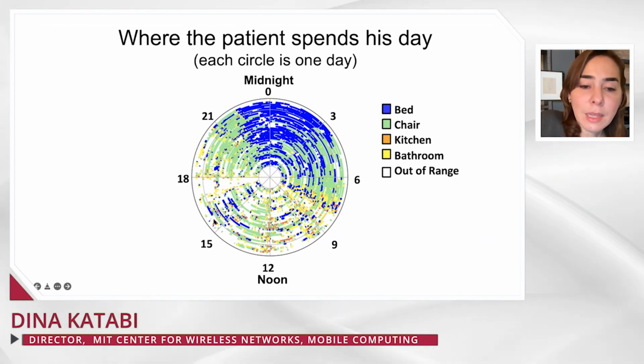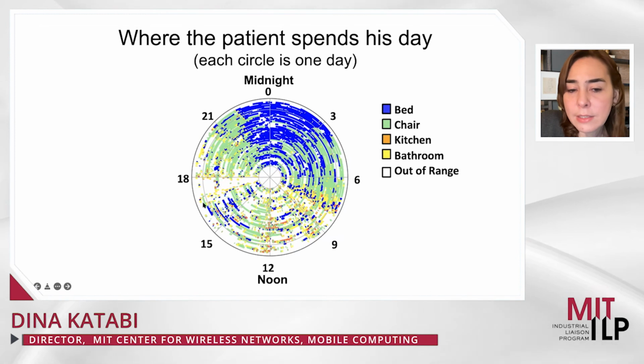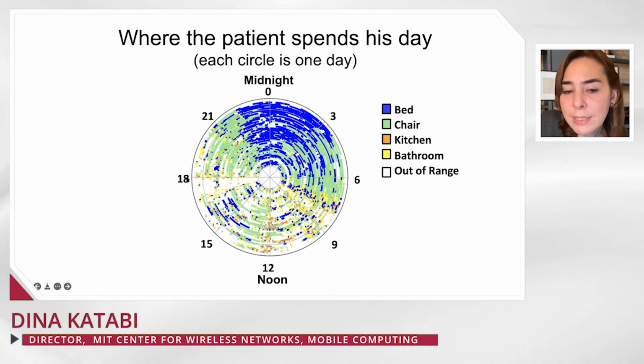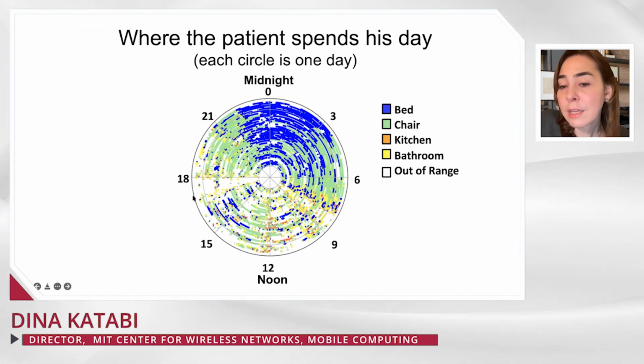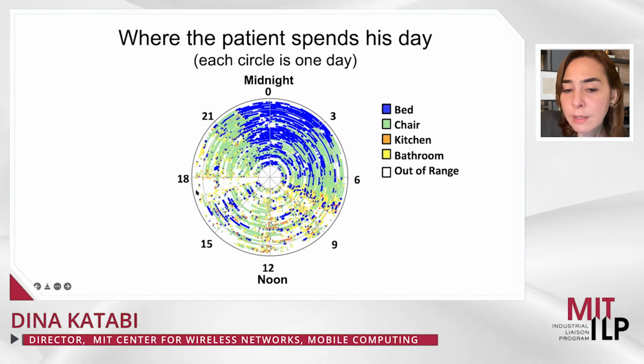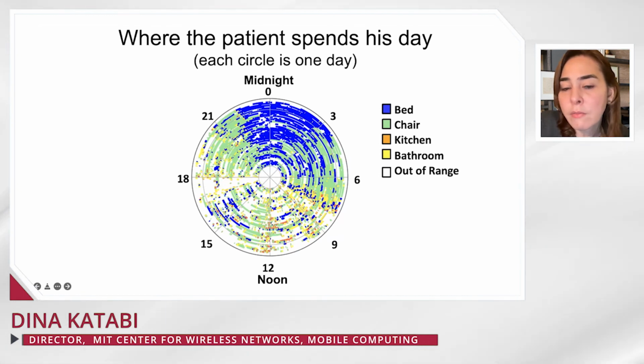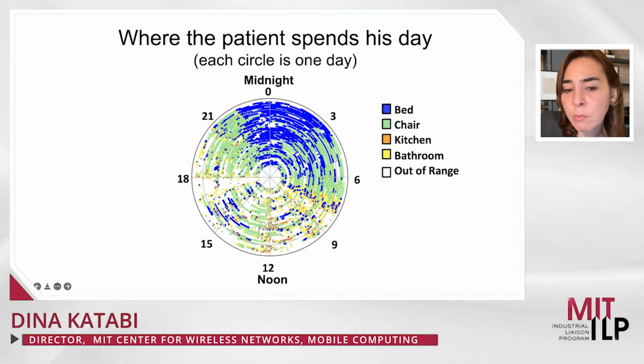Now, another thing that you see here is a cone of white between 17 and 18. So 17 is 5 p.m. in the afternoon and 18 is 6 p.m. So between 5 and 6 p.m. in the evening, there is dinner in the assisted living community. And this white cone refers to the time he's outside his unit. So he's outside our coverage area of wireless signal. And that's what we portray using white.